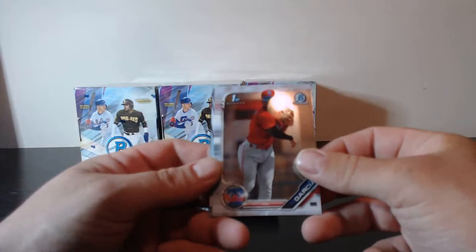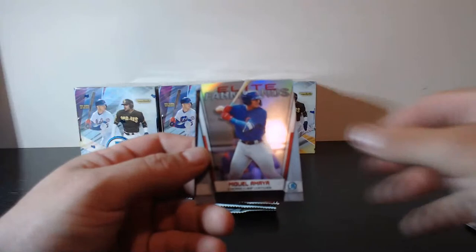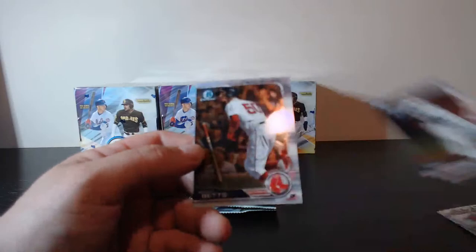First Bowman, Luis Garcia, Philadelphia Phillies. First Bowman, Mason Englert for the Texas Rangers. Elite Farmhands, Miguel Amaya, Chicago Cubs. Blake Snell, Mookie Betts.